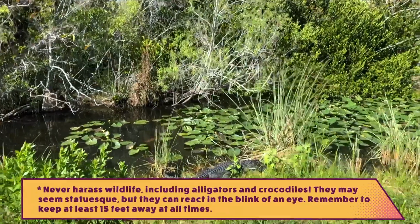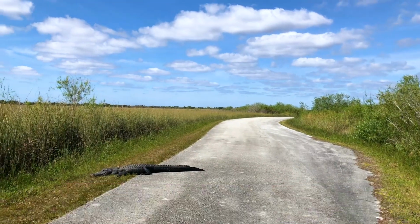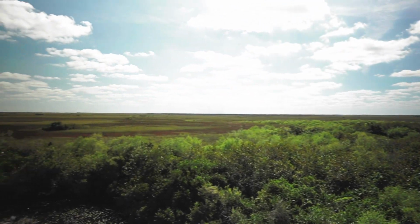So they seem really docile. They seem like cats. That's probably why I'm drawn to them. They're very cat. I love a cat. So if you love cats, you love gators, come to the Everglades during the winter, and you'll see some sunbathing wildlife. It's beautiful.